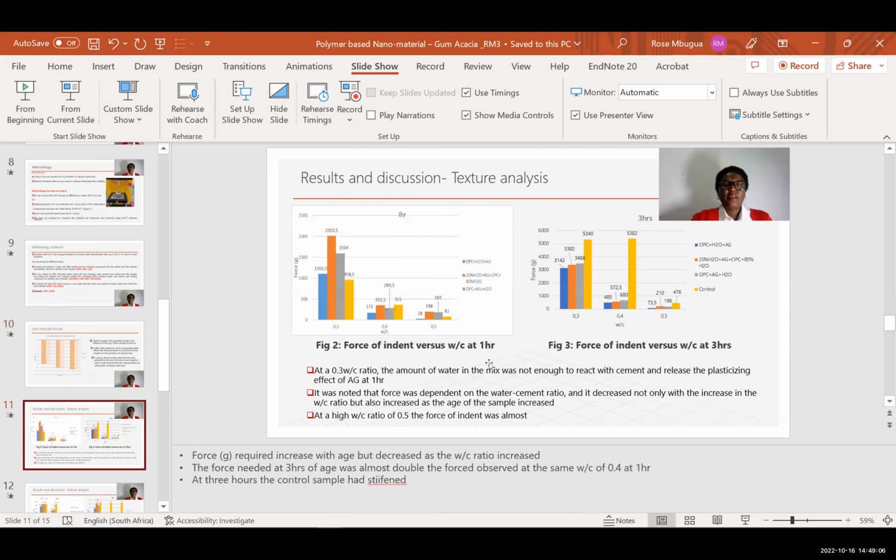Then for the texture analysis, these were the results at 1 hour and 3 hours. So these are the forces that were recorded after 1 hour. Here we could see that the force required increased with age, but decreased with the water cement ratio. So these are the water cement ratios, this is the force.